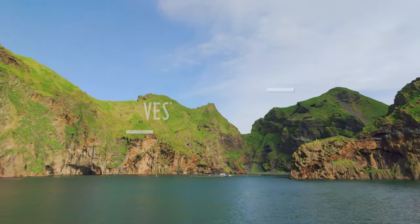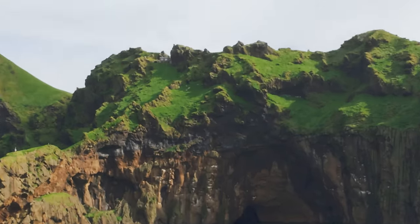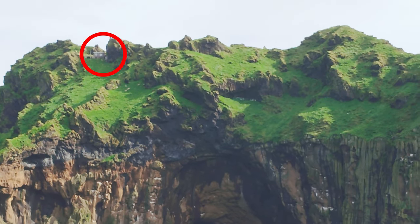If you look carefully at some of the surrounding islands, you may spot the odd puffin hunting cabin high up on the hillside. Quite a hassle to get to if you've forgotten something back on the mainland.